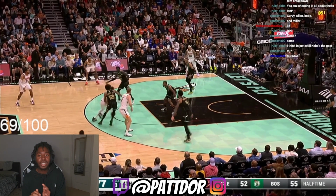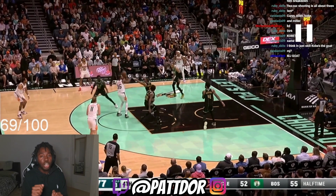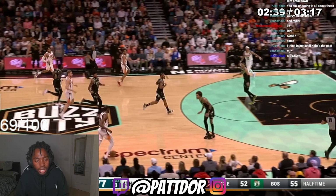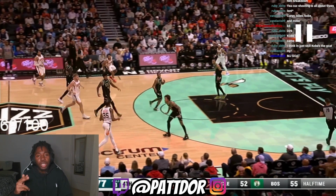So notice as he gets into his pull-up, boom. It's almost like a pump fake. But notice as he brings that ball down, he's dropping his base too. He just drops his base. The ball and his body move down, brings the ball up, brings it down, comes back up, and gets into a shot. That's what's able to give him that rhythm.